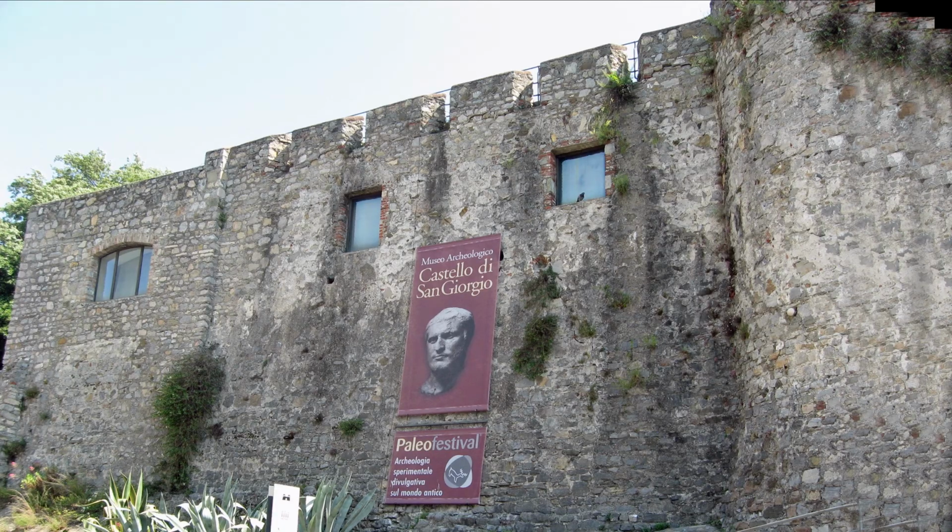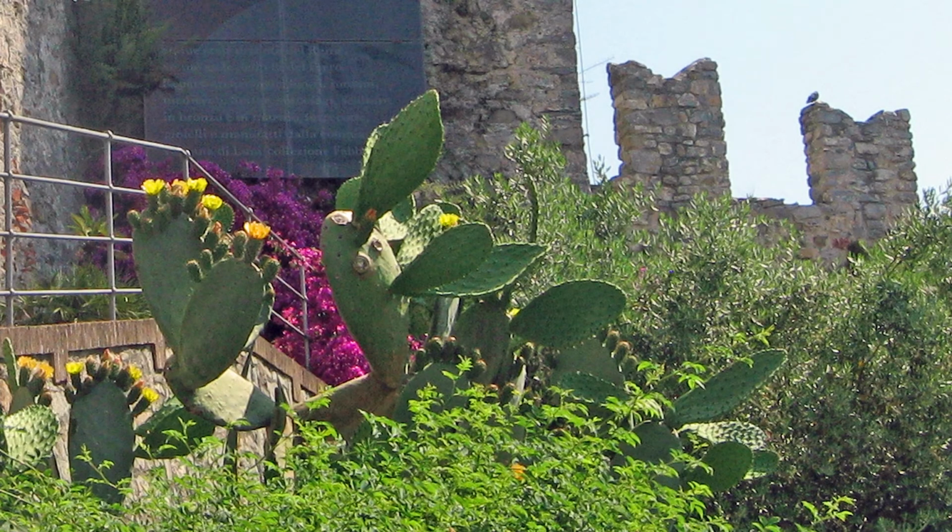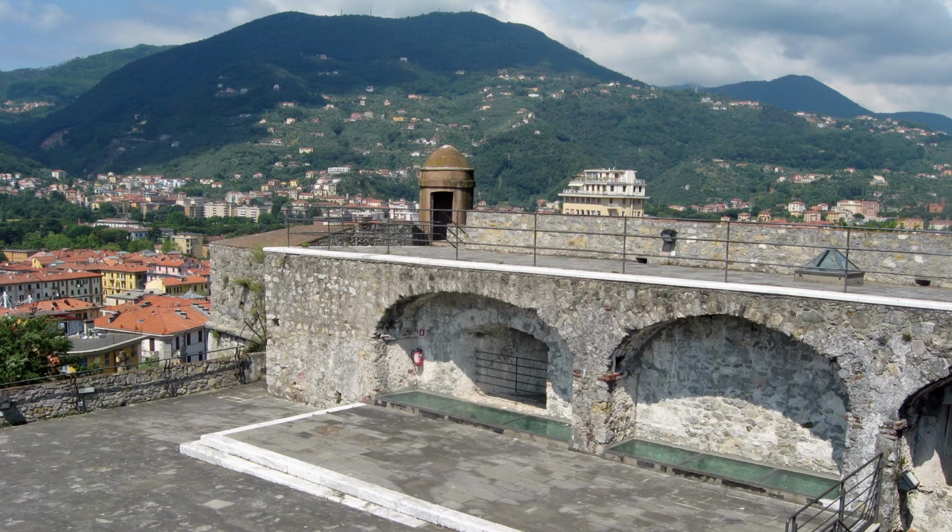Later, we went up to the high point of the town, the Castello di San Giorgio, from where we had a panoramic view of La Spezia.